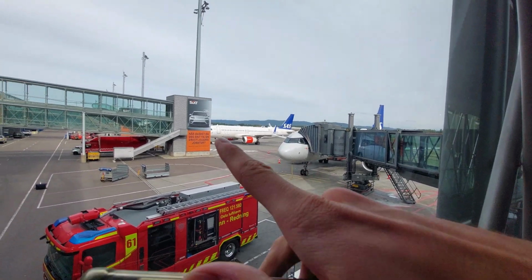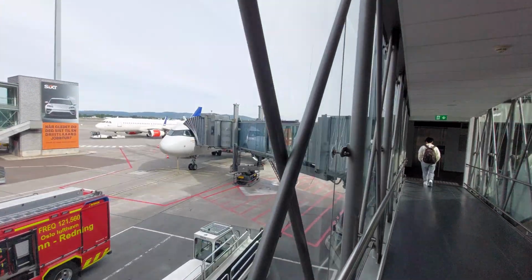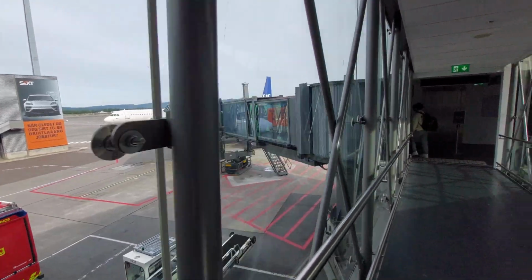Oh, it's quite windy here. Oh, my head is gonna fall off. We're supposed to have that A320. It's flying to Tromsø, so we have this NEO. I think that's what happened. Maybe, I don't know. So my seat is 10F, which should be an engine slash wing view, hopefully, on the right side of the plane.